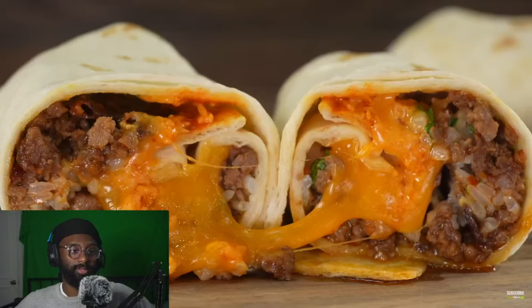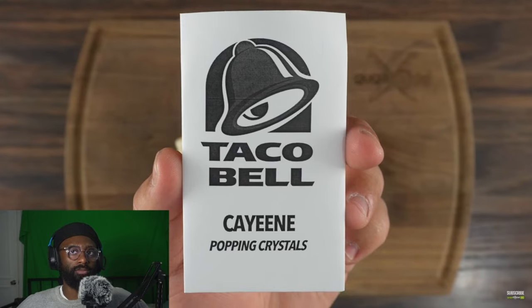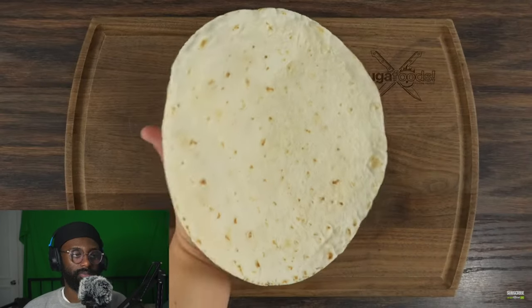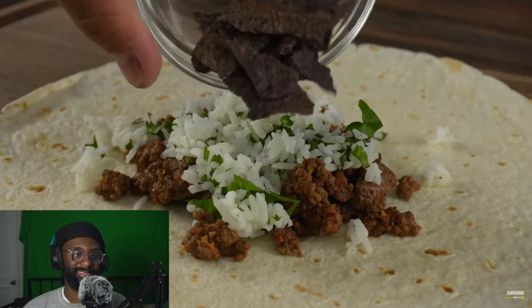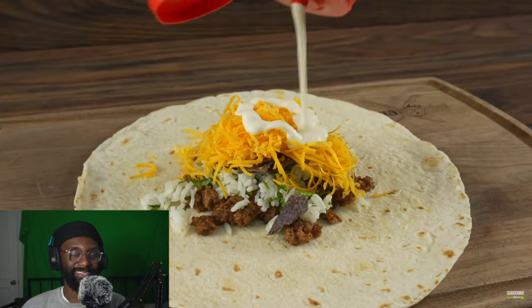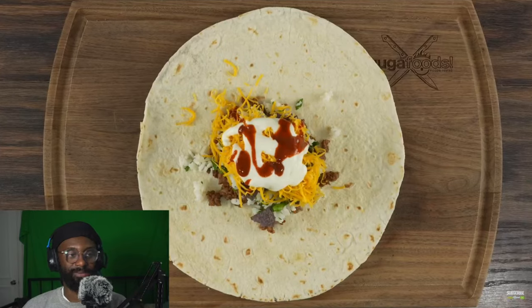Look at this burrito. That looks delicious. Okay, there's something very special about this one that's no longer on the menu. And to make it, it's quite interesting. Because first it's just a regular burrito. They add a good amount of ground beef in there, followed by some cilantro rice. For some crunch, a little bit of tortilla chips, a good amount of cheese, some sour cream, and their special seasoning, which I'm using Valentina sauce. But here's the special ingredient.